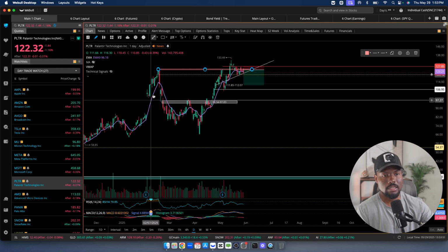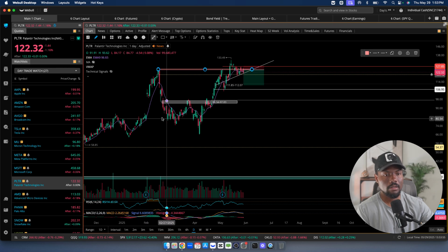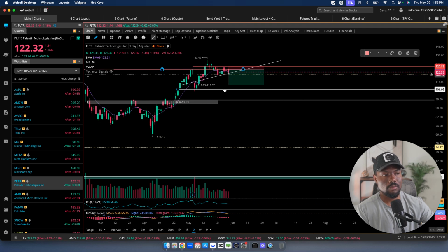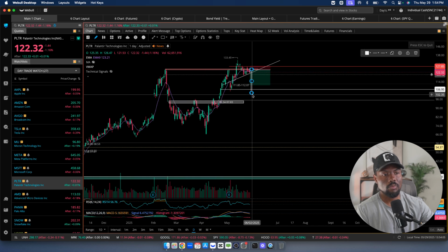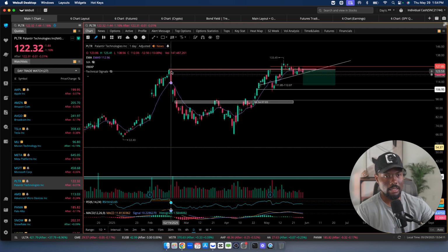See this right here, 62 all the way to 127, pulled all the way back to fill that gap from their earnings move back to 75. Right. We got some gaps below, and we've been trending and trending. Is this that heavy pullback at some point? If that trend breaks, yeah, it can be very similar to this candle.